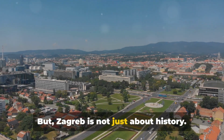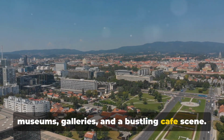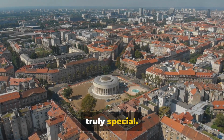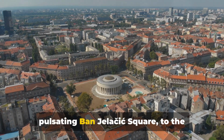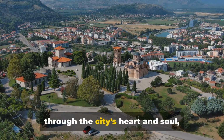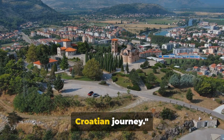But Zagreb is not just about history. It's a city that thrives on its contemporary culture, bristling with museums, galleries, and a bustling cafe scene. In this guide, we'll unearth the city's soul, exploring 10 gems that make Zagreb truly special. From the towering Zagreb Cathedral, the pulsating Banelasic Square, to the unusual Museum of Broken Relationships and the lively Dolac Market, we'll wander through the city's heart and soul, experiencing the very best of what Zagreb has to offer. So buckle up as we embark on this Croatian journey.